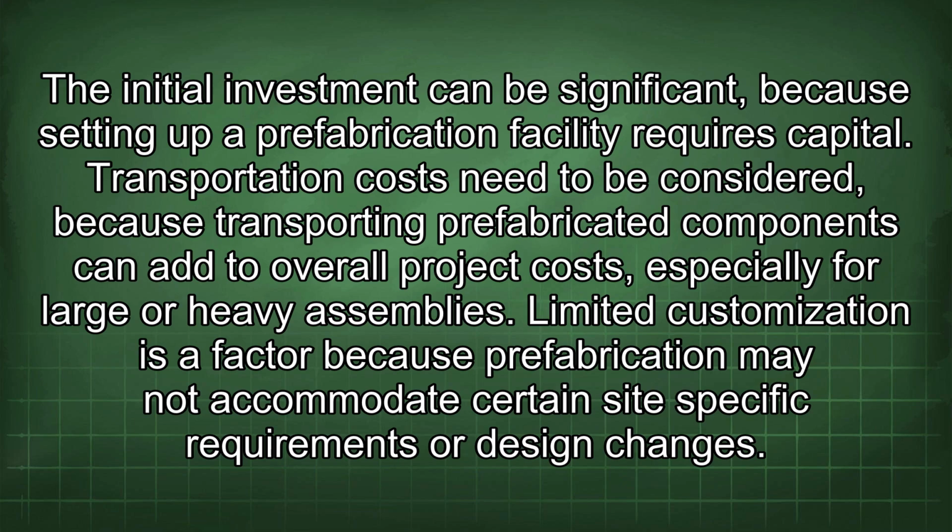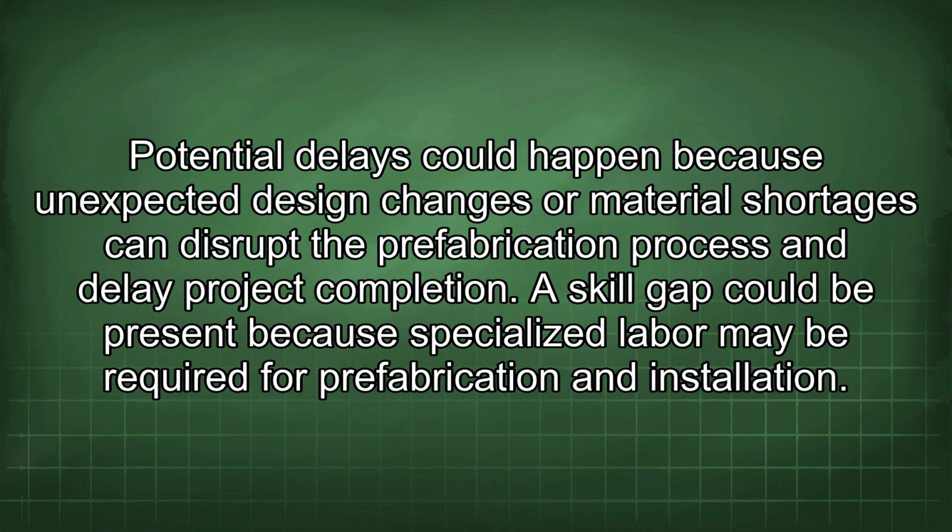Transportation costs need to be considered because transporting prefabricated components can add to overall project costs, especially for large or heavy assemblies. Limited customization is a factor because prefabrication may not accommodate certain site-specific requirements or design changes. Potential delays could happen because unexpected design changes or material shortages can disrupt the prefabrication process and delay project completion. A skill gap could be present because specialized labor may be required for prefabrication and installation.